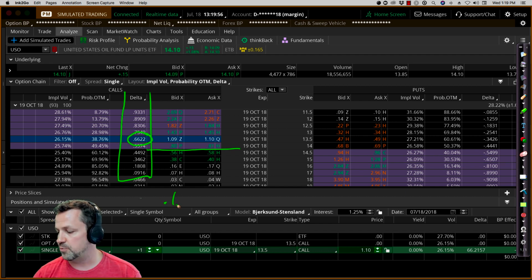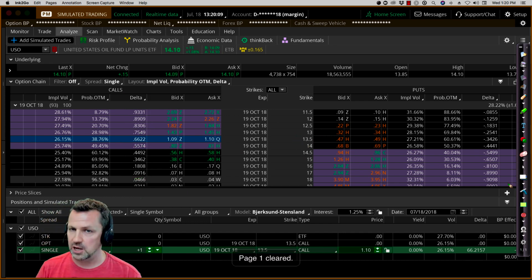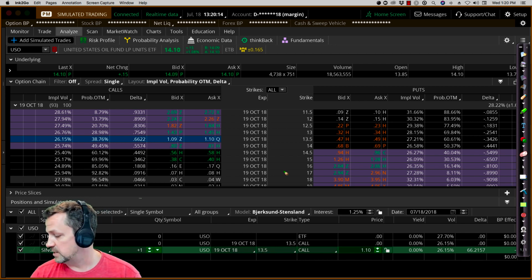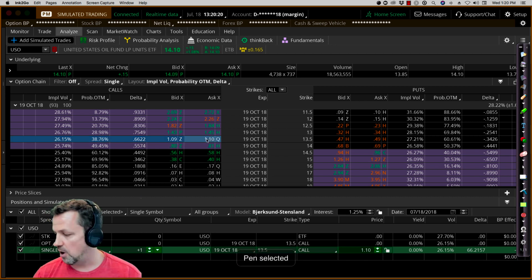What that means is there's roughly a 66% probability that it's going to expire in the money, and I believe prices are going to rise. That would give us the right to buy USO at $13.50. My intention is to sell those options once the prices rise, but it's a really simple transaction. I can say, okay, let's go buy a $13.50 call. Right now, they cost $1.10.